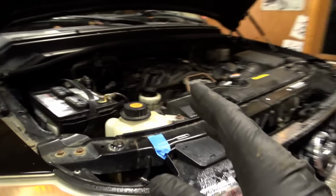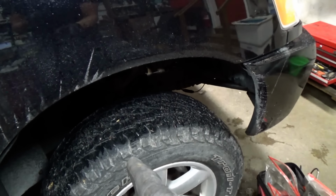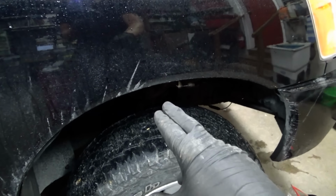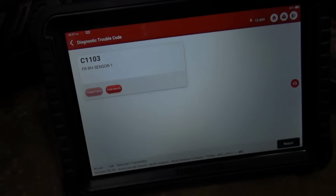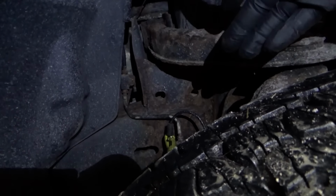Let's see what code it sets. If it sets only a left front code, that means this sensor is still good, at least continuous. And then we can wire that good sensor to the harness the right way, make sure the wires aren't crossed, and see if that code goes away. Okay, so the only code right now is for the right-hand sensor, because the harness is right here. So this sensor on the right-hand side, connected to the left harness, seems to be good.